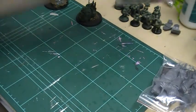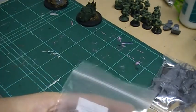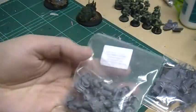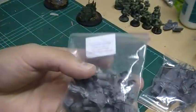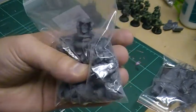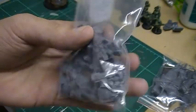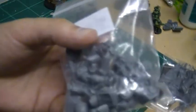I've also got a bag full of Terminators, so I've got the bases done, and then I've got to build, paint, and undercoat these. I'll do these on video because I really love painting the first test one of these, and I think it's just fantastic. The models are pretty good, and they're so much fun to play with.